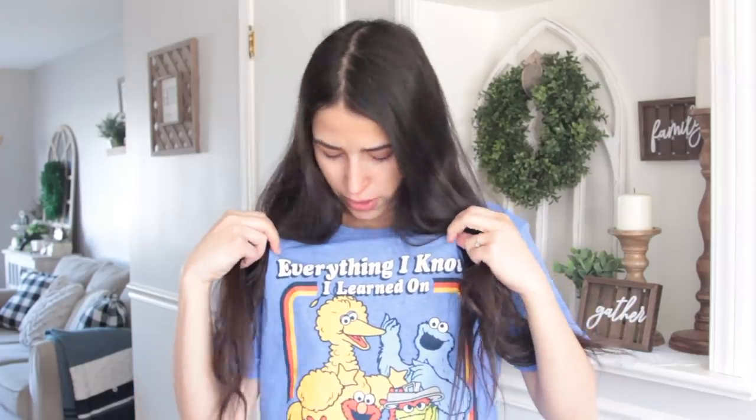Before we begin the Dollar Tree haul, as always, I like to share with you guys my graphic shirt. I just got this one yesterday. It says, "Everything I know, I learned on the streets," and it has Sesame Street. I like this one so much. I think it was $7.88.